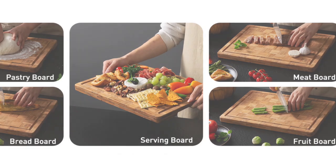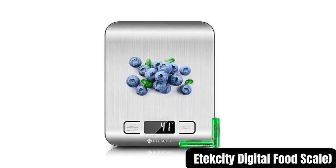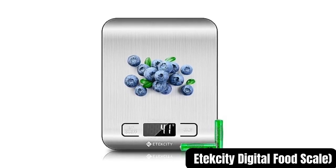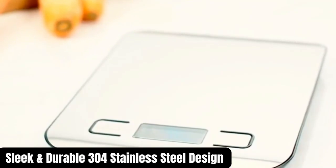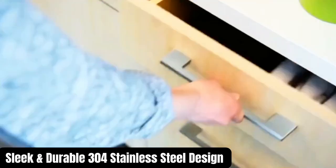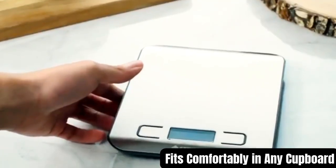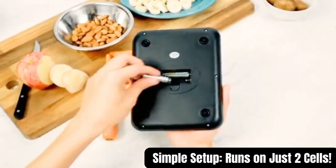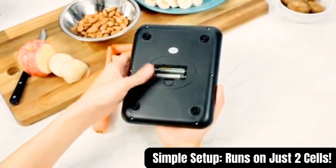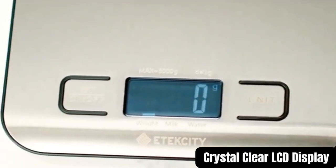Coming in at number 5, we have the highly accurate Atexity Digital Food Scale, a true game-changer for your modern kitchen. Built with a premium, sleek, and durable 304 stainless steel design, this compact scale fits comfortably in any kitchen cupboard or drawer. Powered by 2 simple cells, it is always ready to go and features a crystal-clear LCD display that makes reading your weights absolutely effortless.